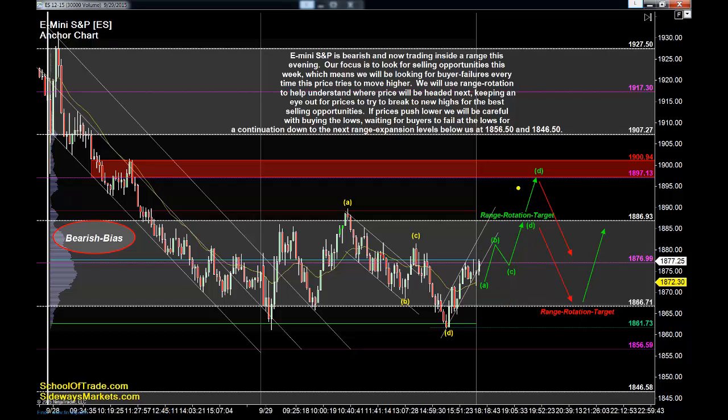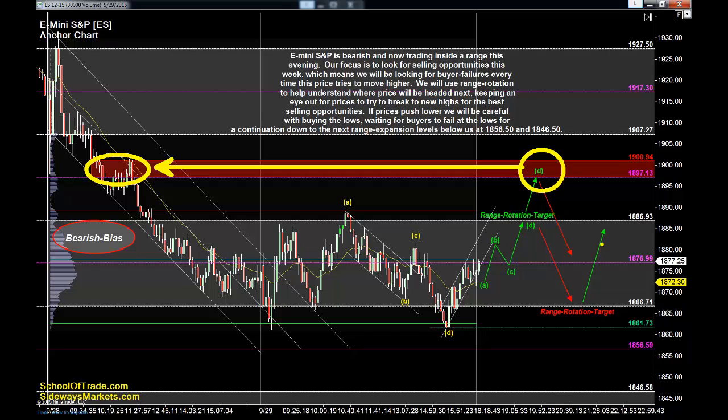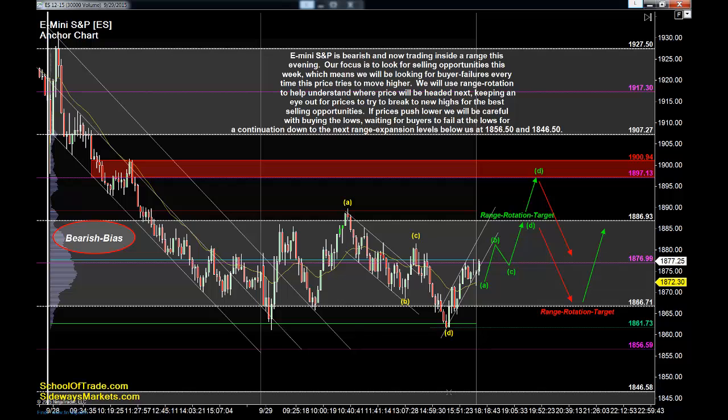Now, we do know though, right? Here's what I'll kind of call the big boy correction here up at that 1900. That's where those sellers are going to be licking their chops. That's where you definitely want to be looking for that nice, big, strong correction back down. That's where the big money sellers are going to be getting back in, right? They're going to want to see something a little bit juicier than this 1880 area. They're going to want to see that return back to 1900.